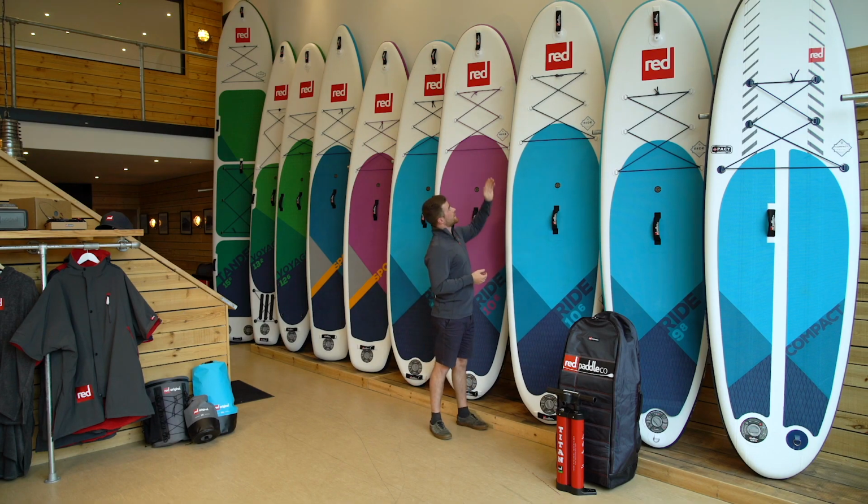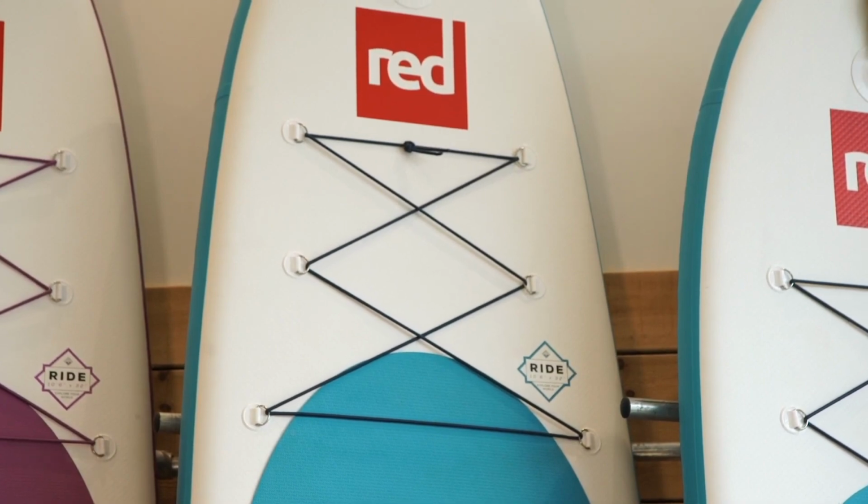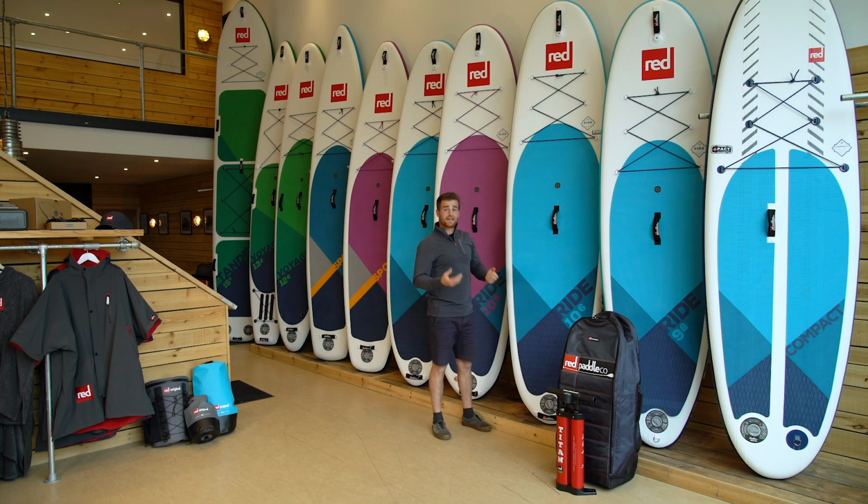As we come a little bit further down the board, we've got our 6-point cargo system. So if you want to take a little bit of kit out with you, or just put any of your belongings underneath these bungees, you slide them under and they're really nicely safe and secure while you're paddling.